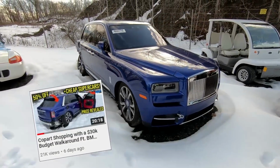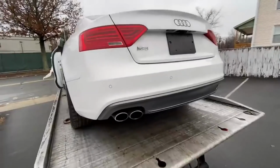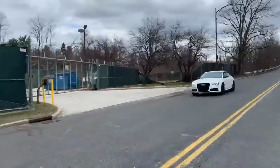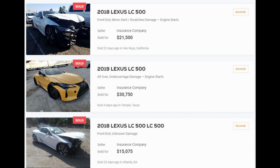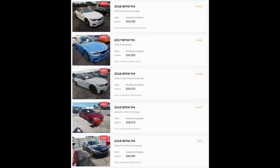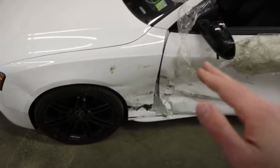So in that video I told everybody about my S5. I bought this one over a year ago with very minor damage from Copart. I fixed it and I've been driving it ever since, but now I'm looking to replace it with a different car. My new budget is $30,000, which is like Nissan GTR territory, LC500, BMW i8, Dodge Hellcat, BMW M3 or M4. So I'm super excited, but I am looking for one with very minor damage, just like my S5, and I'm looking for a good deal as well.